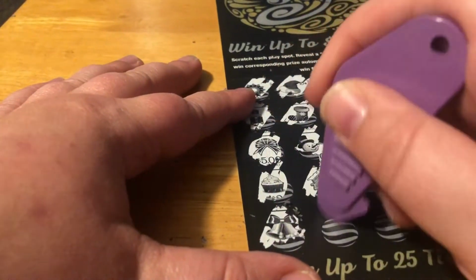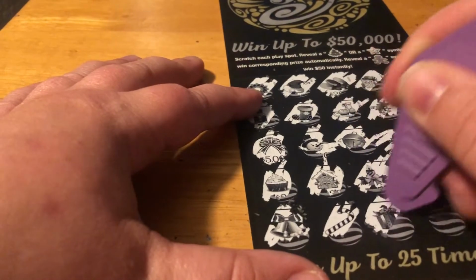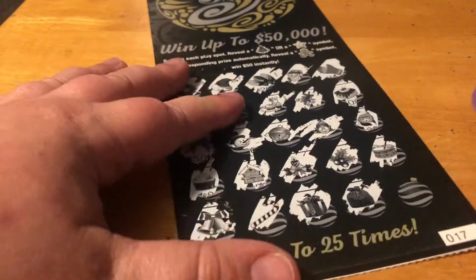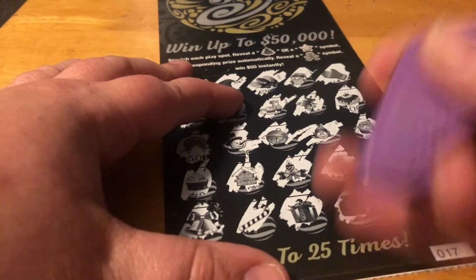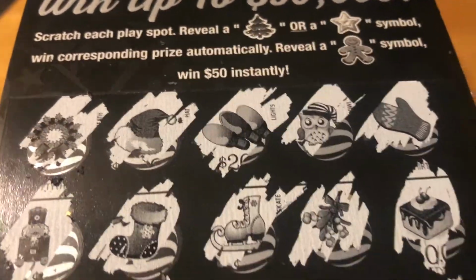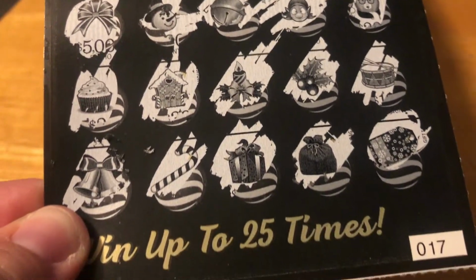I'll be honest, I will be disappointed if we don't find at least one winner with these four tickets, but Wisconsin Lottery is not as forgiving as some of the other lotteries I've seen out there. See the Pennsylvania Lottery, give, give, give. The Missouri Lottery, give, give, give. The Texas Lottery, give, give, give. The Wisconsin Lottery just likes to take, take, take. With an occasional give, but it isn't hitting me lately. All right. I don't see the tree, the star, or a gingerbread man. All right. That is in the loser pile.